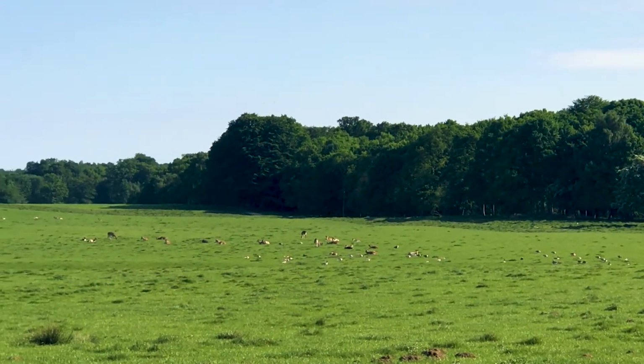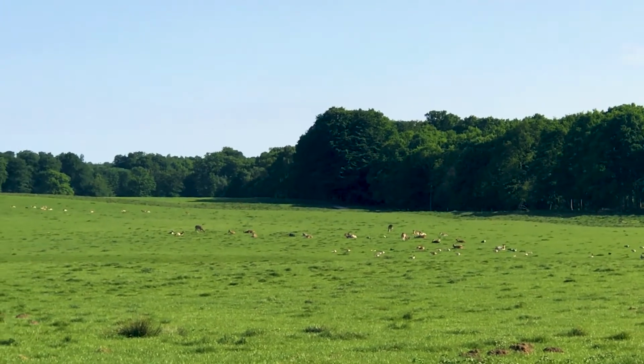So this is another of the deer parks here in North Zealand, and this one is known as Jägersborg. It was first delimited in the 16th century, and although it's not used anymore for hunting deer, it's actually still stocked with plenty of deer, which you can just see in the distance behind me.